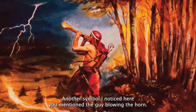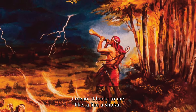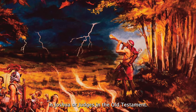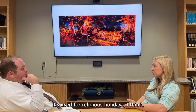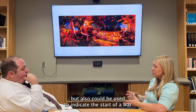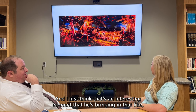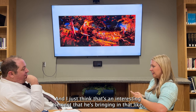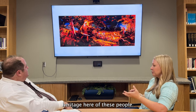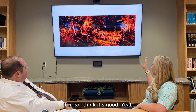Right, right. Another symbol I noticed here, you mentioned the guy blowing the horn. It looks to me like a shofar, like this sort of Jewish ram's horn that we read about in Joshua or Judges in the Old Testament that was used for religious holidays, but also could be used to indicate the start of a war, like this kind of warning call before the beginning of a battle. And I just think that's an interesting element that he's bringing in, like Israelite heritage here of these people. I mean, they don't look like Israelites, but I think it's good.